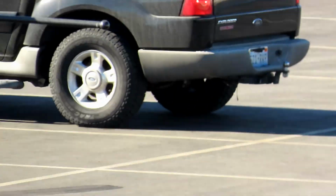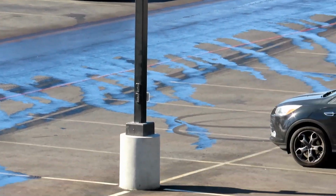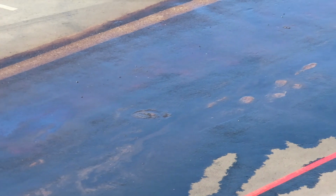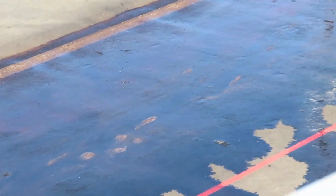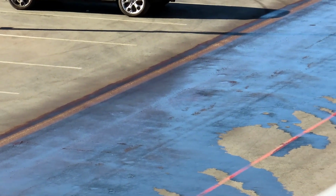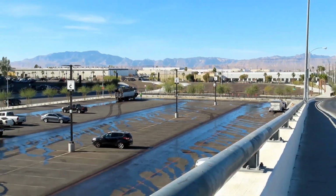But after it's done, let me zoom out. If you look over here where it's wet, we'll go to this closer one. So you can see the line it leaves. That's where it used to have the red. And in all the water while I was walking up here, it has all the little pieces of paint, so it's picking it out of there. I don't know if they're grinding it off or if it's just that water pressure. But whatever them red lines were for, they don't want them anymore.